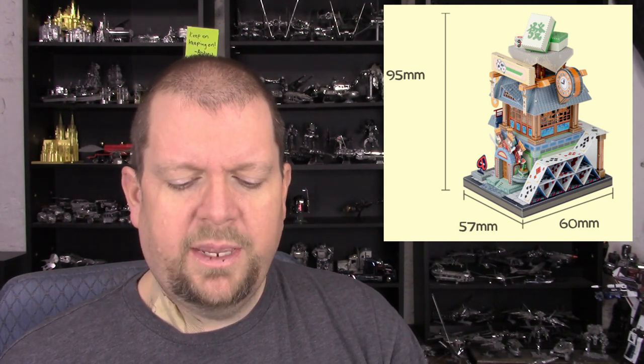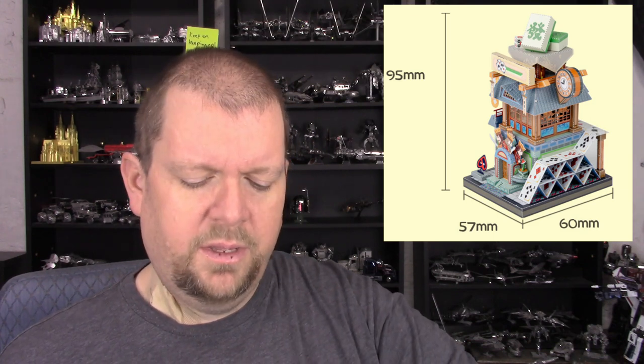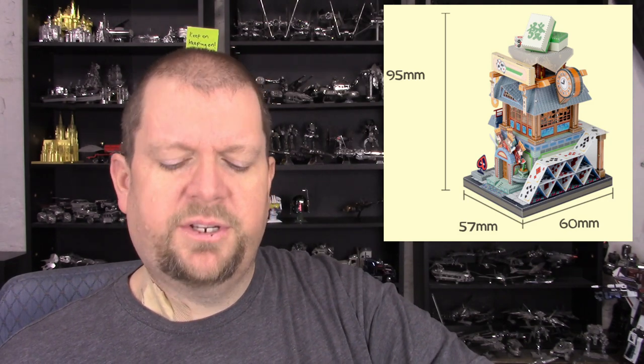But model number YMN104C, 57 by 60 by 95 millimeter size. One full-size sheet and one 55 by 95 millimeter sheet and two 27.5 by 47.5 sheets. Again, stainless steel, 68 pieces and 3 stars.